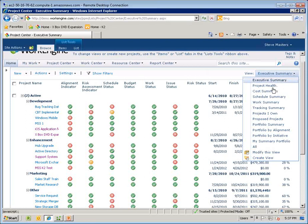And so with that, you can also create a variety of different custom views tailored to fit your specific needs. And because I'm logged in as Steve Masters, I have access to a whole bunch of views, but I could certainly limit views based on permissions and based on users.